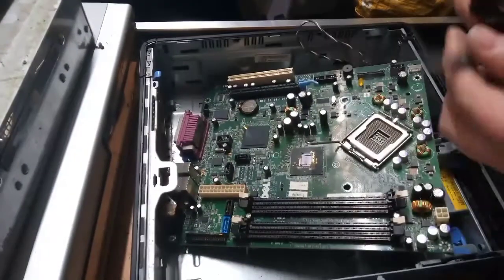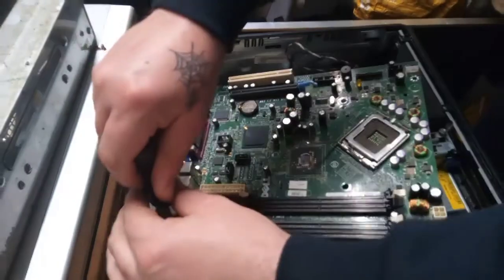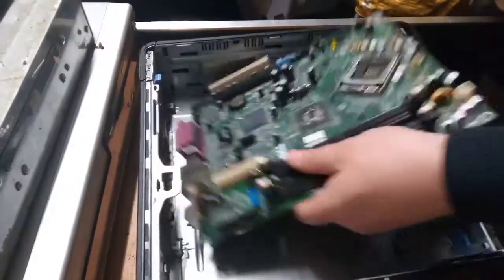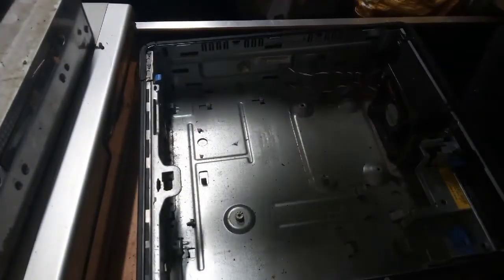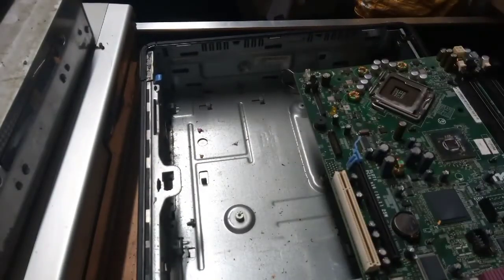Oh, I haven't done that one, I'm sure I have. Must just be catching. And there we go. Right, that's the board out. And we'll take that battery out as well. Little lithium battery.